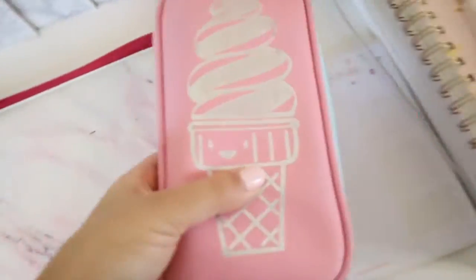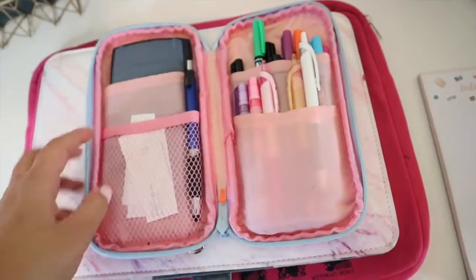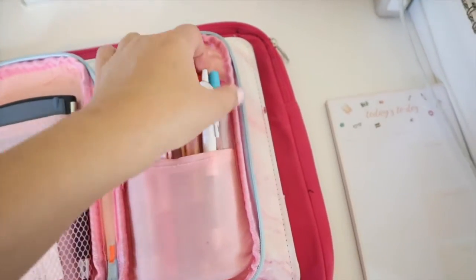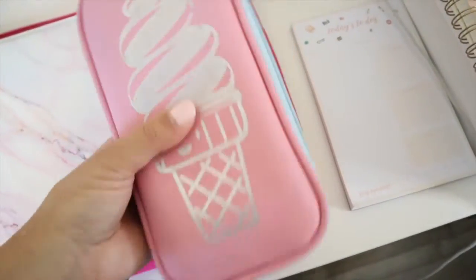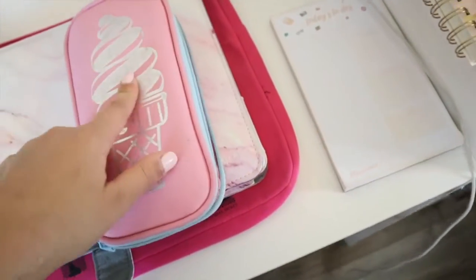This is my pencil holder, and I keep my calculator in here. So it's a zipper. I like to put my calculator in here. My pens and highlighters in here, and I used to take this to class, and it was just very convenient because I would zip it up and then put it in my backpack, and I had it everywhere I went. If I needed to study, I had all my writing utensils.